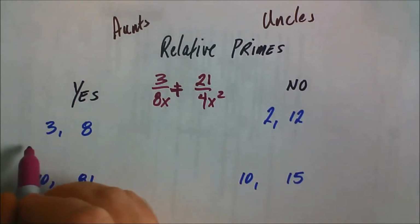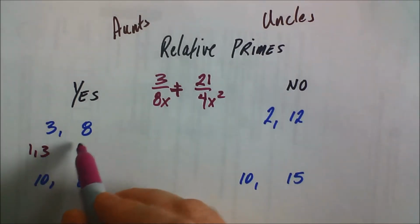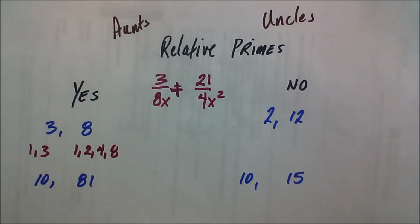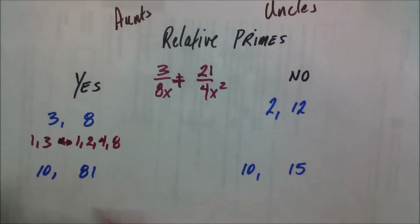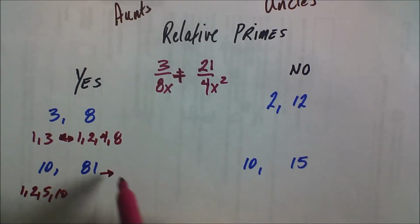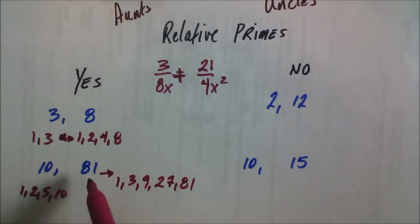So let's take a look at 3 and 8. Now, 3, 1 times 3, those are the only factors of 3. Not just talking about the prime factors, we're just talking about any factors. Whereas 8 is 1, 2, 4, and 8. Those are all the factors of 8. I'm saying these two are, yes, indeed, relatively prime. And so are these two. 10 is 1, 2, 5, and 10. Those are the factors of 10. Now 81, it's got a lot: 1, 3, 9, 27, and of course itself, 81. These two numbers are relatively prime.